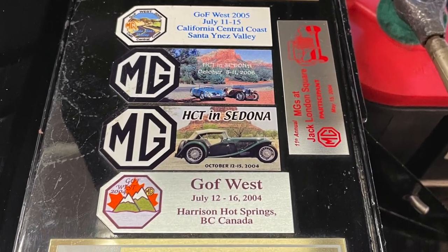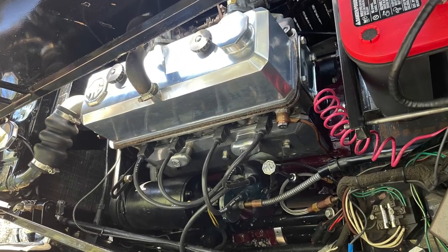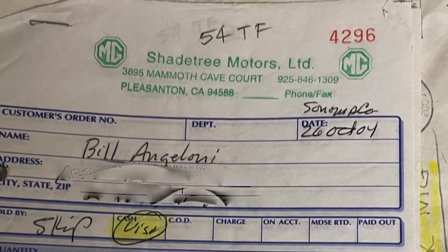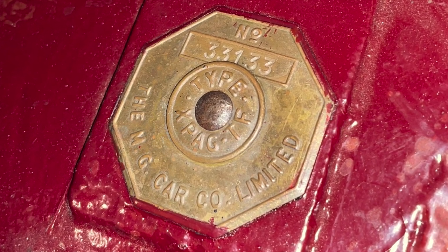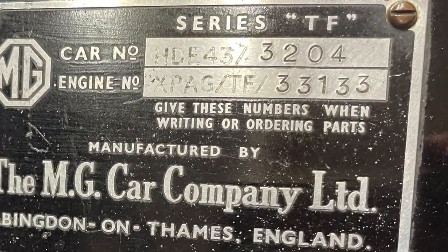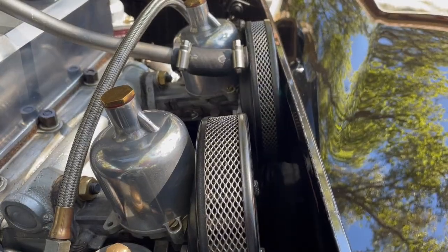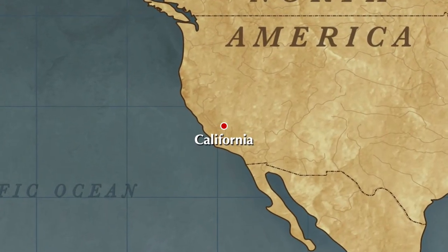After collecting a few more of these plaques, the engine developed head gasket issues, and on a hunch, local Moss distributor Skip Kelsey suggested Bill check the casting numbers behind the generator. Everyone had been under the impression that the brass number medallion that matched the engine number on the VIN plate was correct. But when Bill found the REF-117 casting number, Skip's theory it had been updated to a 1500 block was confirmed. Why the wrong tag?